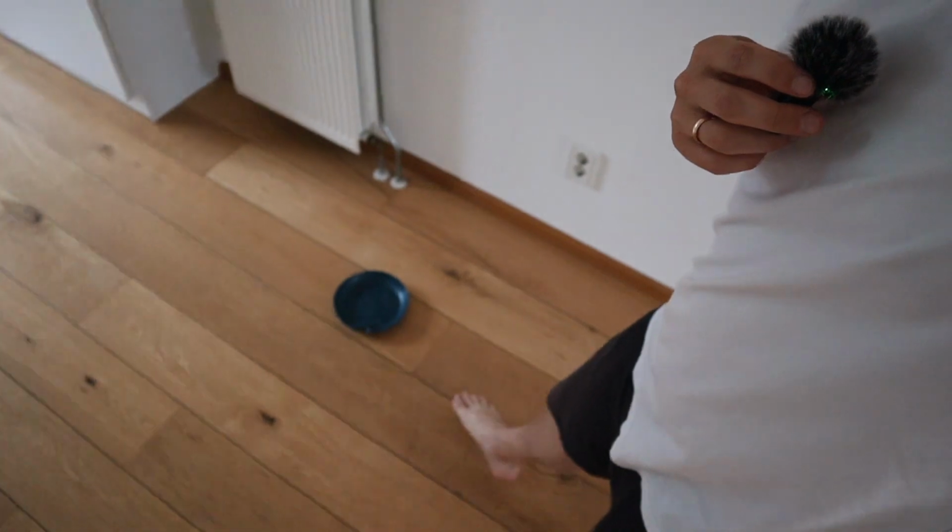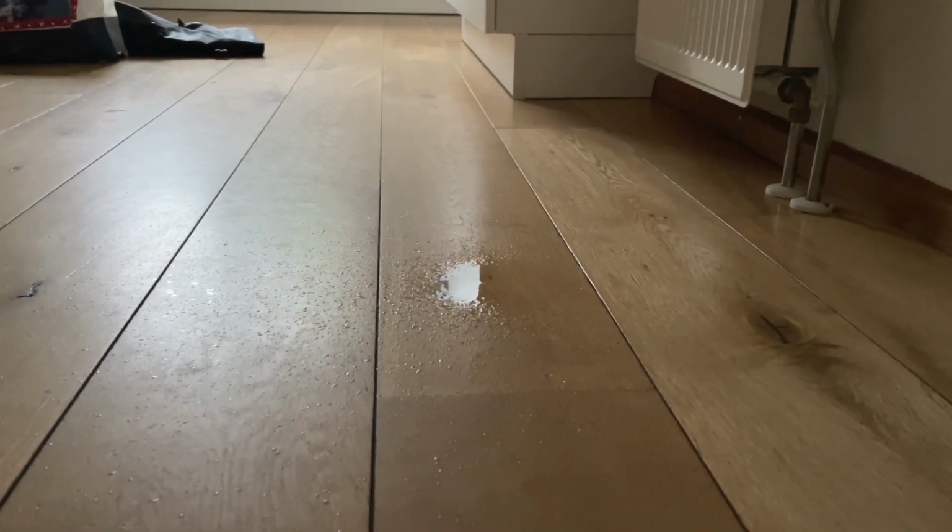Unfortunately, when I turned on the shower, it's on the second floor, the ceiling in the living room on the first floor started leaking. I'm not sure if you see, but there's a little leakage, and you see I have a plate for the water. I was a bit sad yesterday about this because we checked everything, but apparently you have to turn on the shower for some extensive time, like a couple of minutes.